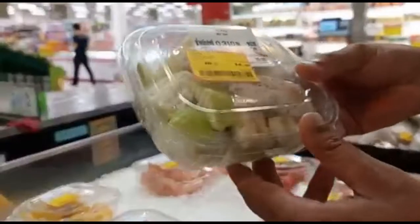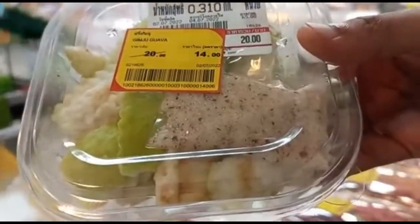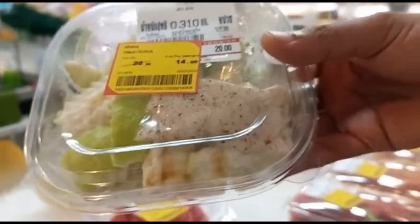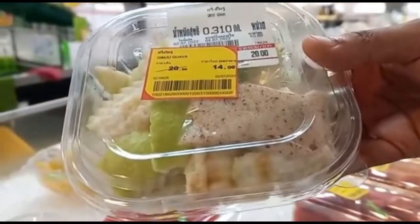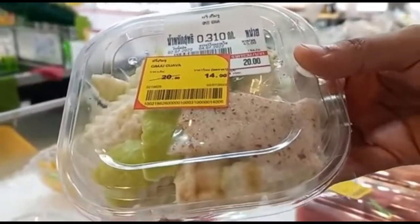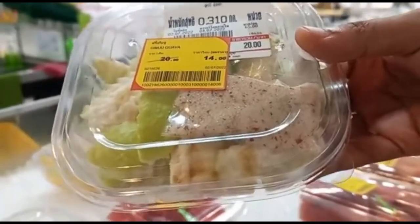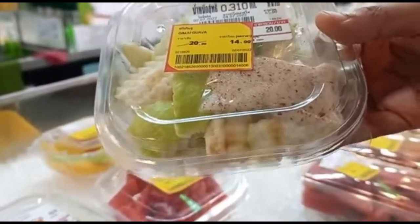Oh, look at this, guys. This is guava. And if you look closely, you'll see there's a packet of spice. They actually mix salt and spice and they use it as a dip for the fruit. Routine likes it. The Thais love it. I don't like it that much. I prefer to eat my fruit just like that. But yeah, if you ever come to Thailand, definitely try this. You might also like it.